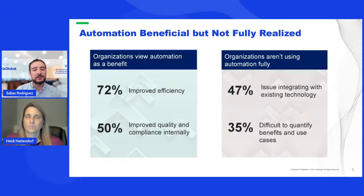But I thought what was really interesting is that half of people who responded to the survey listed quality and compliance as a top benefit. Really looking to try to reduce human error, improve that data quality, and help ensure patient safety. But it's interesting on the data quality side. Why do you think this is important for organizations kind of moving forward?